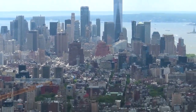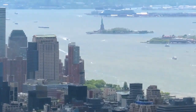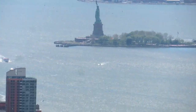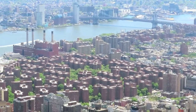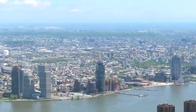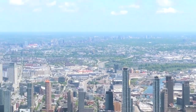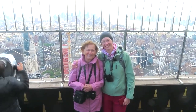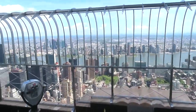Well, downtown New York, the Trade Center, and the Statue of Liberty. Well, here we see the Williamsburg Bridge in Brooklyn. Here we are. Up on the top of the world. Alright, let's continue walking up to the airport.